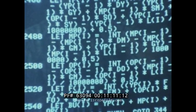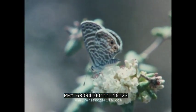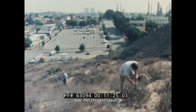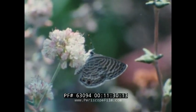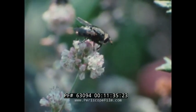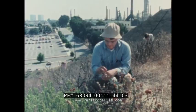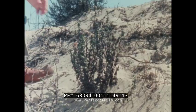These are numbers from a different model, which was set up to save the El Segundo blue butterfly. Its last remaining home is this small field between an oil refinery and a parking lot. To survive, the butterfly needs a supply of its only food, the buckwheat flower, and it must escape from parasites. Dr. Richard Arnold is trying to keep the El Segundo blue and other endangered species alive. He must decide every year whether to plant more buckwheat.